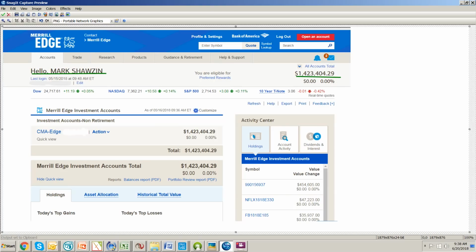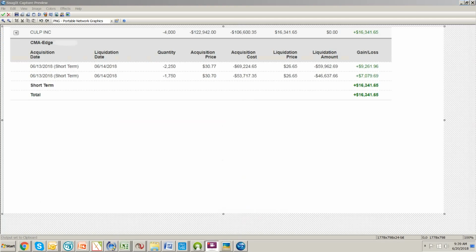So now I'm going to show you a trade that I did in this account that yielded me $16,000, or 13% on invested capital, in just a few minutes. In this screenshot, I'm showing you a trade that I did in my Merrill Edge account a few days ago in the ticker symbol CULP, where I shorted 4,000 shares at a price of about $30.70 and covered it a few minutes later, 13% lower, for a total profit of $16,000 in my account in just a few minutes.